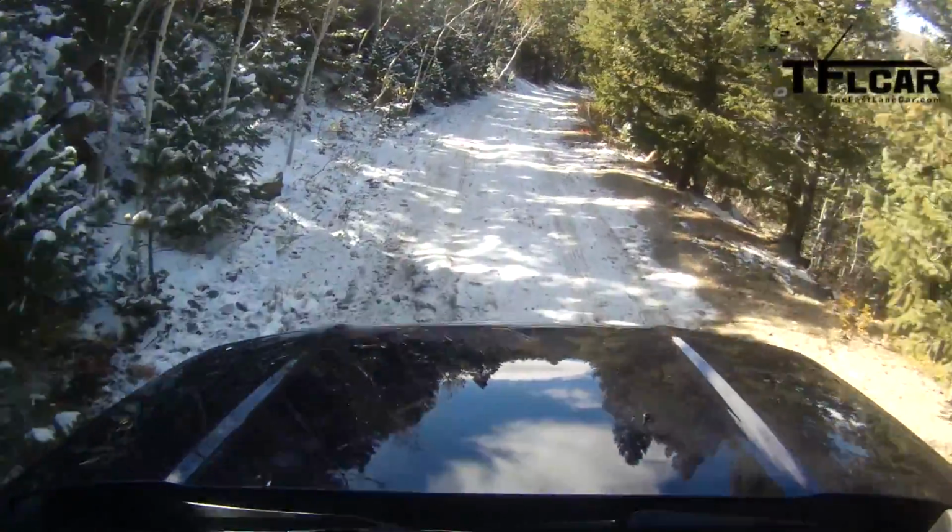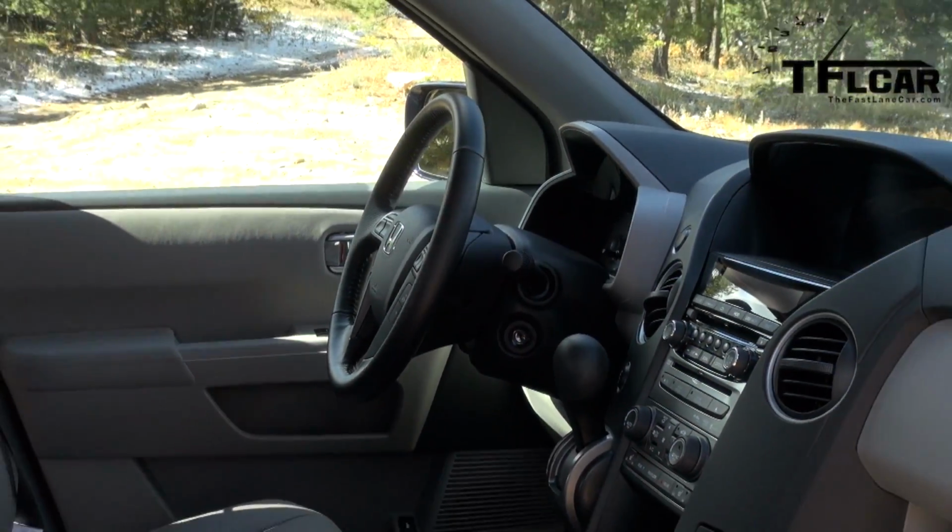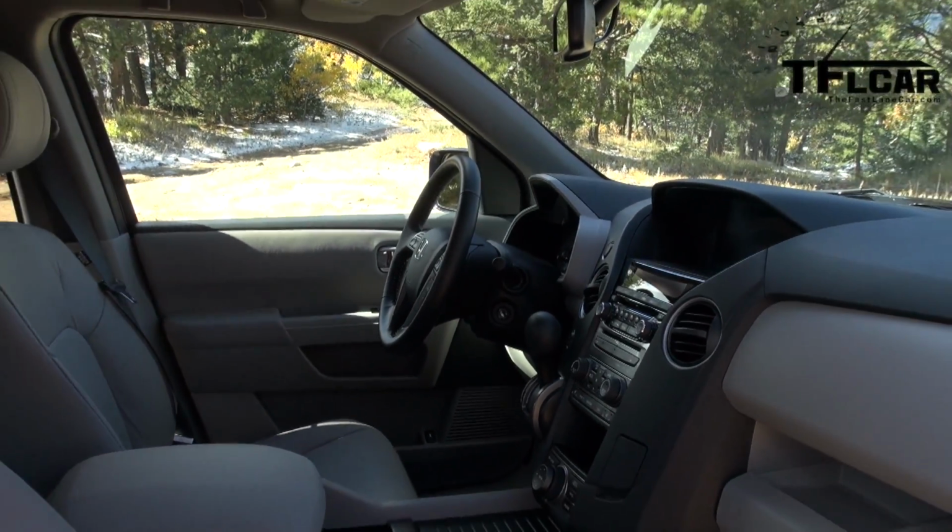But you know, well doesn't do it. The Honda Pilot is related to the Acura MDX. No, it's not. What are you talking about? It's completely different. Shut up, dude. Anyway, the interior is very different, and it's actually pretty user-friendly.